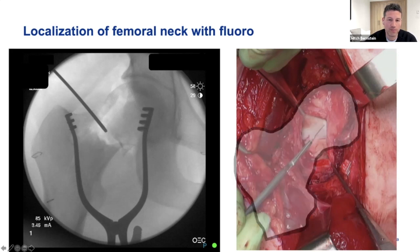So I typically put a K-wire in before performing the capsulotomy, and then I can perform the capsulotomy at the mid-cervical point in the femoral neck and get the right trajectory of the capsulotomy. Depending on if I'm doing a basicervical, transcervical, or subcapital fracture versus a femoral head, I'll either T-shape it along the labral margin or do a T-shape at the basicervical region.